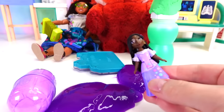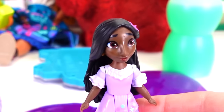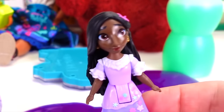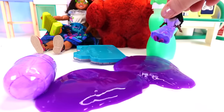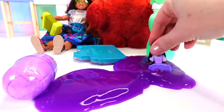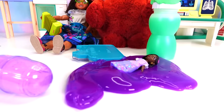Wow! Someone fell all the way over here! Hey, it's Isabella! Why am I so tiny? Why is there a red panda here? Wait a minute! This is super fun slime! Woohoo! I'm glad you think so because we are going to cover you with this slime in just a second. Let's see who we have here.